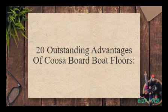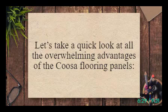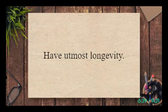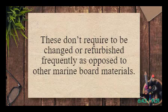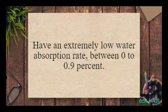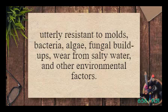20 outstanding advantages of Coosa board boat floors. Let's take a quick look at all the overwhelming advantages of the Coosa flooring panels. These panels will not rot, have utmost longevity. These don't require to be changed or refurbished frequently as opposed to other marine board materials. 30 to 60% lighter than marine-grade plywood. Have an extremely low water absorption rate, between 0 to 0.9%. Utterly resistant to molds, bacteria, algae, fungal buildups, or from salty water, and other environmental factors.